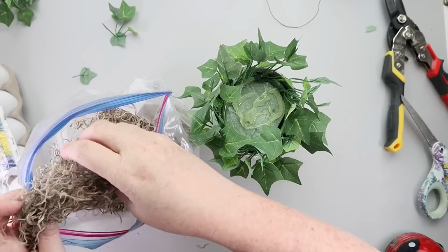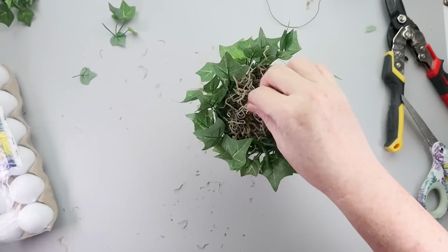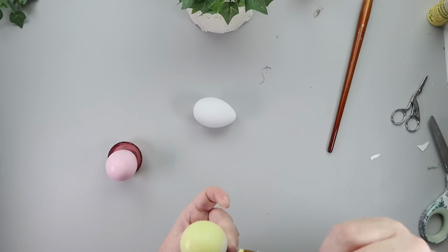I grabbed my hot glue gun, put that down on the foam, and then added a little bit of moss to the very top. Then grabbing some more of those eggs, I took 3 of them and painted them 3 different colors. I did pink, yellow, and purple.